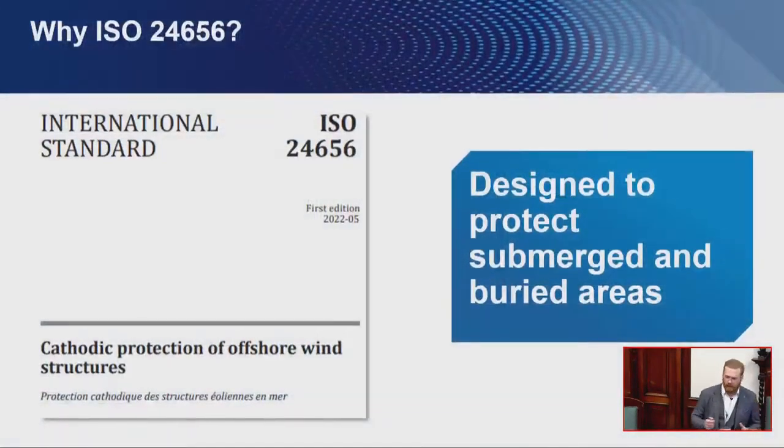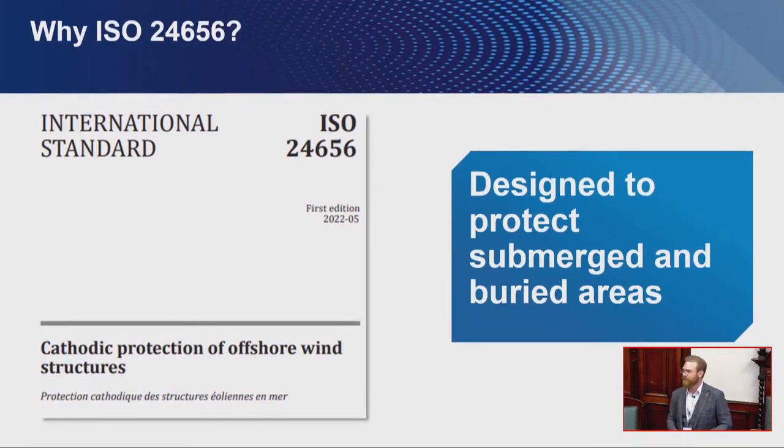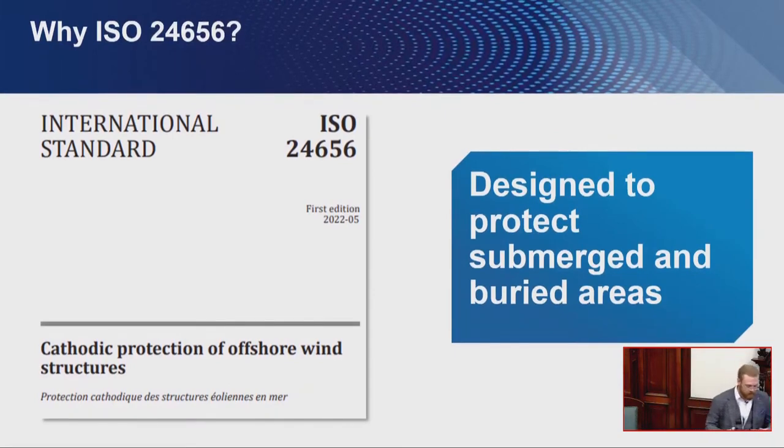Luckily, a few people today have mentioned ISO 24656, because I know it might not be that familiar to everybody, as it was only released last year. So we've covered a few aspects of the standard, and as you've seen, it is specifically focused on offshore wind structures for the submerged and buried areas.